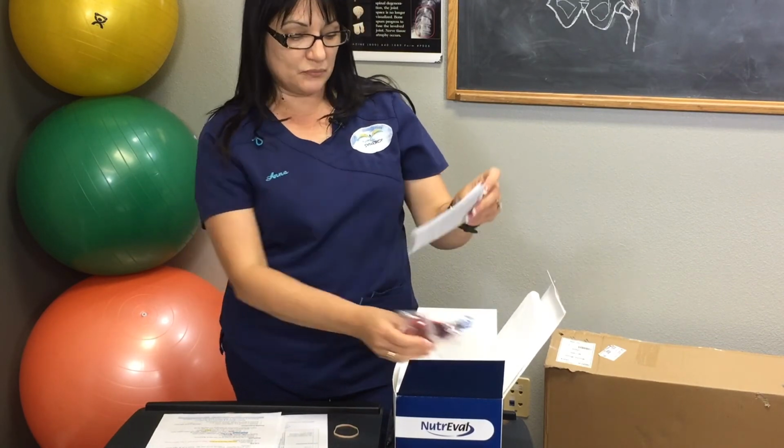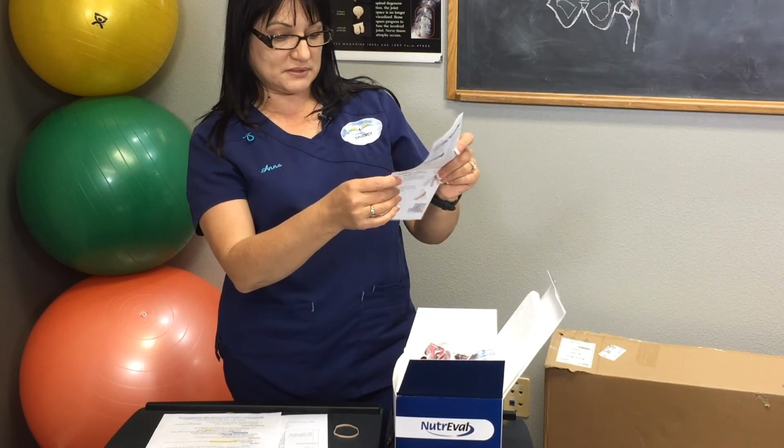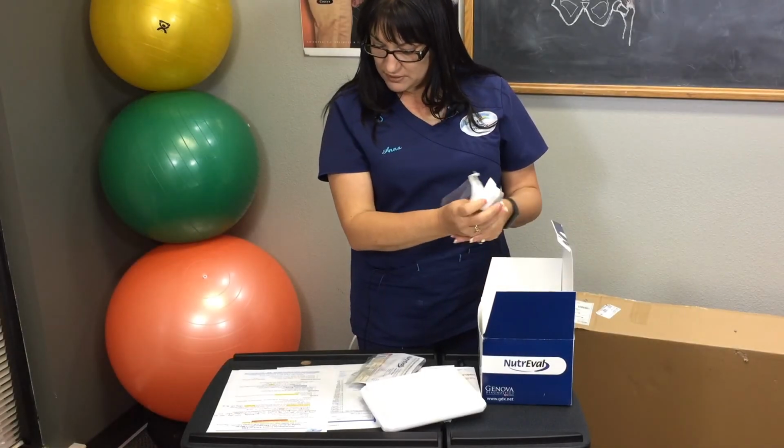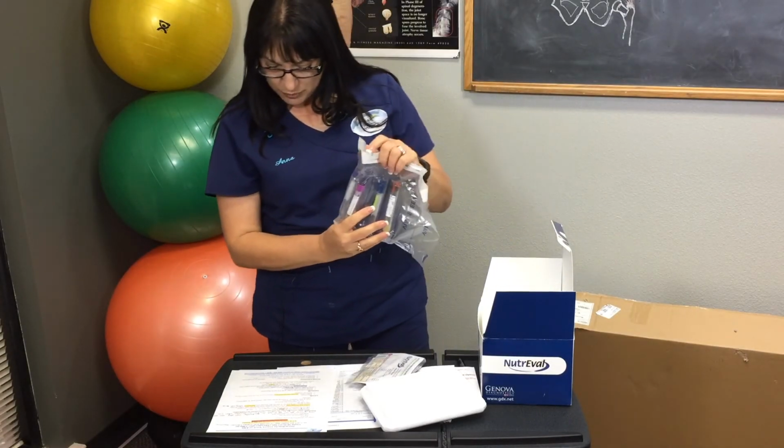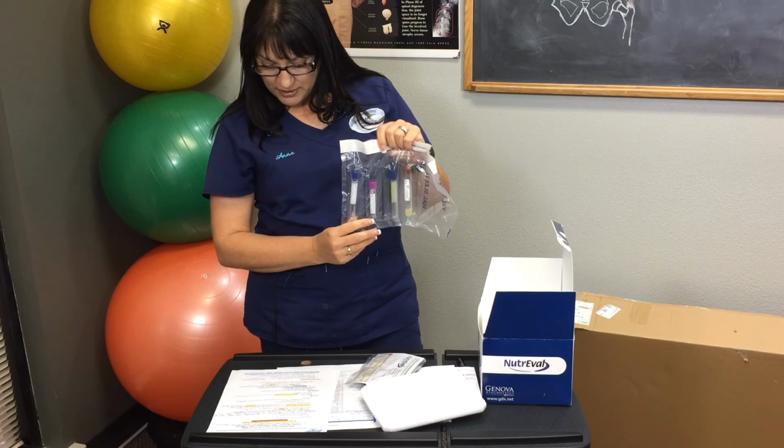And that's not the complete instructions, so go ahead and read over the instructions that come with it. It's in the back. Go over to the lab with everything else. Have them draw your blood. They will then give you back your samples, and you go home and take these to refrigerate and freeze.